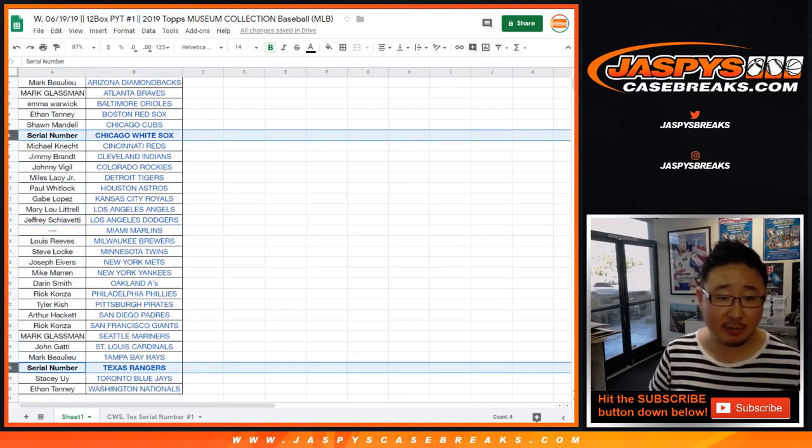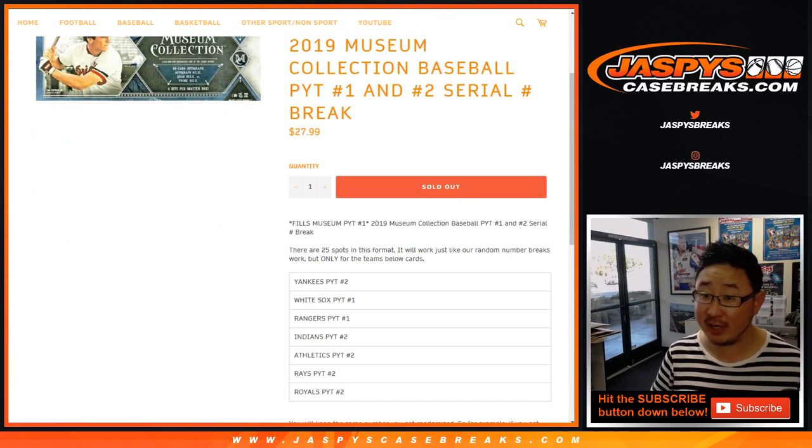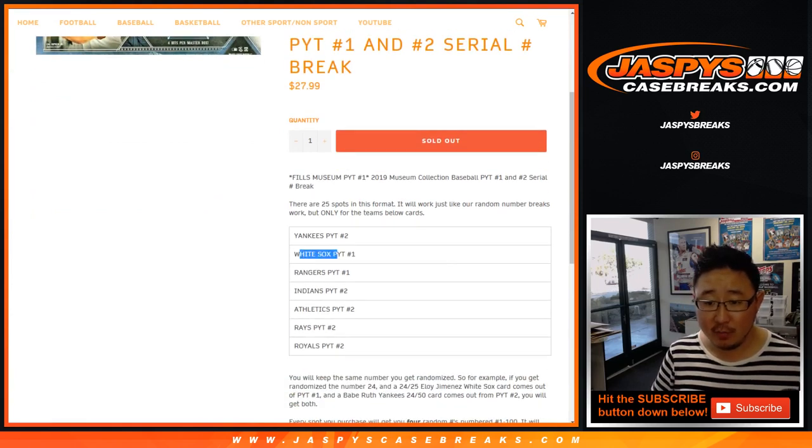We did serial numbers for the White Sox and the Rangers, as you saw on the website right there, which helps fill up pick your team number one. So only the White Sox and the Rangers are involved in here, and the rest of them will be for pick your team two, just FYI.